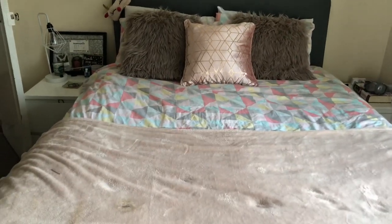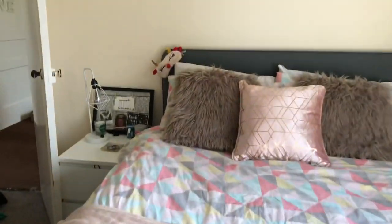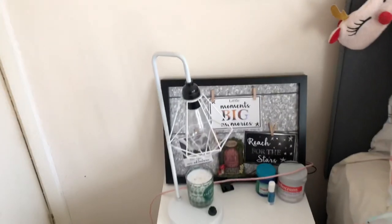But I have actually just moved my bed as well. So I've made the bed, put some pillows on it. I'll just show you my bedside. So I've got my eye mask, which is still a Christmas one, but it's really comfy and I sleep with it every night. And this is my bed stand.